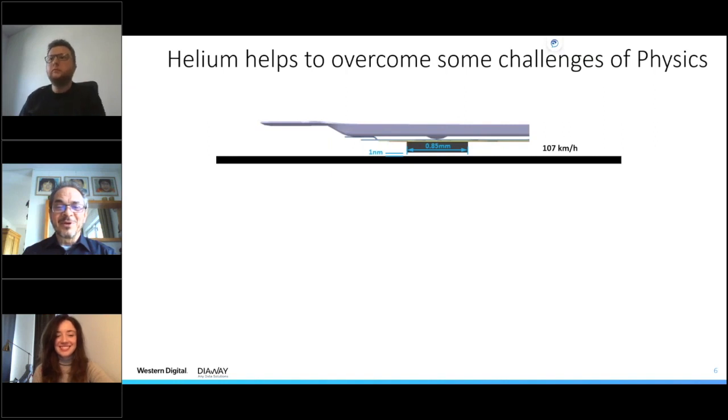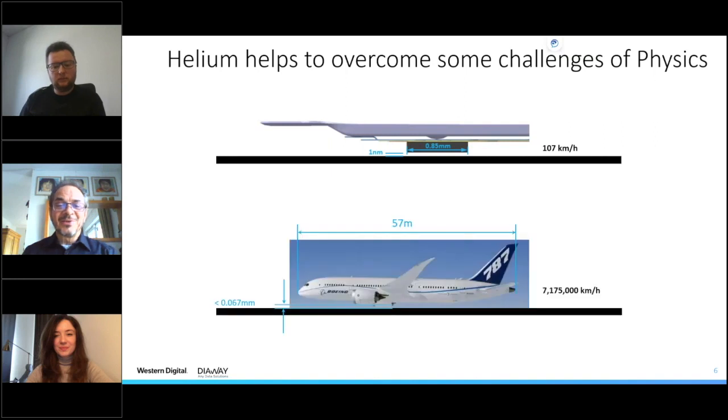Putting that in perspective and comparing that with an airplane, which in this case is 57 meters long, the effective speed at scale becomes 7 million kilometers an hour, and the clearance is just about less than a human hair at 67 microns or 0.067 millimeters.